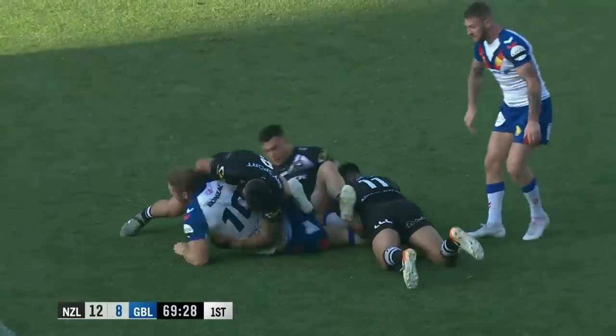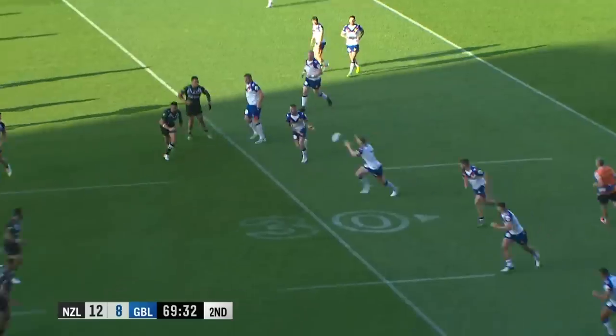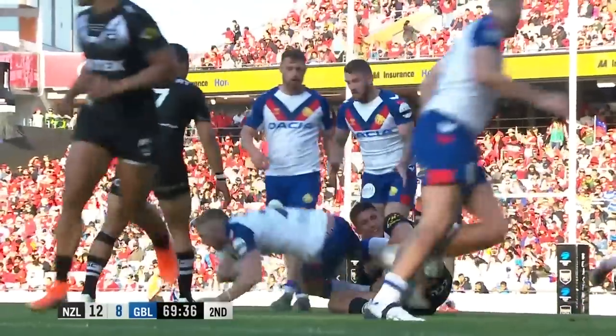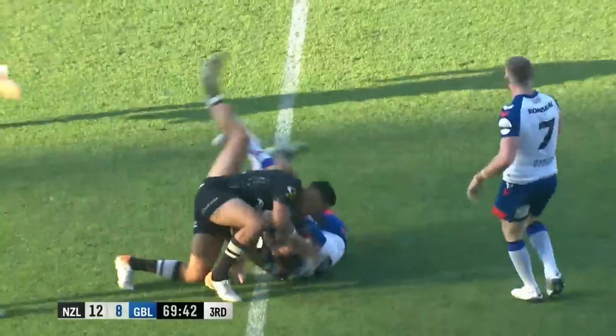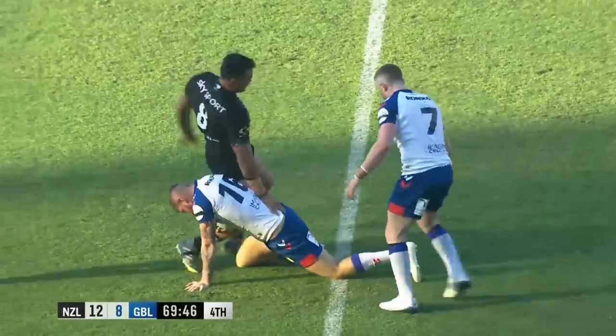That's Tom Burgess. Jesse Wormsley doing a good job to start the set for Great Britain. Leads away in metres for Great Britain here. This afternoon, Burgess with 90. Ruck speed is good on this set here from Great Britain. Here's the try scorer, Clark. At the halfway line on the fourth tackle. This is better from Great Britain.